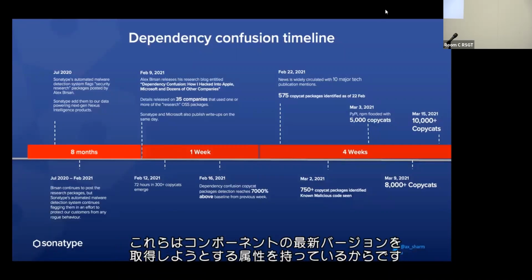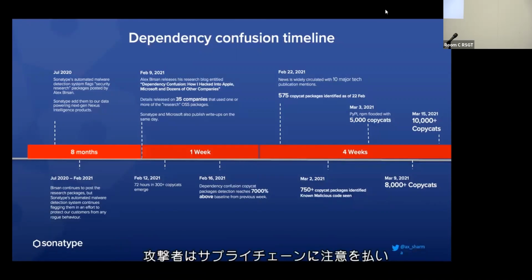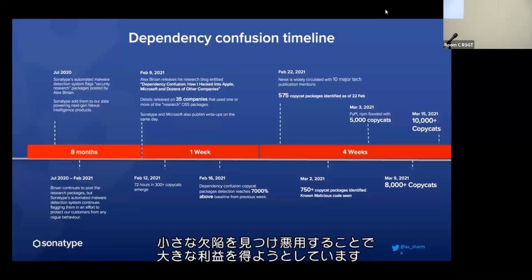So this is what we're dealing with. The bad guys are paying attention to the supply chain. Every little flaw that they can find, they're figuring out how to exploit it against us to great effect.